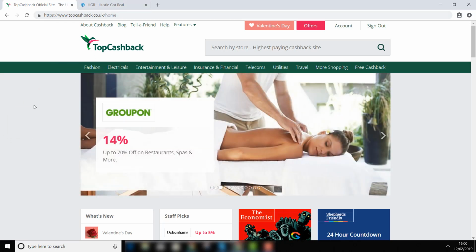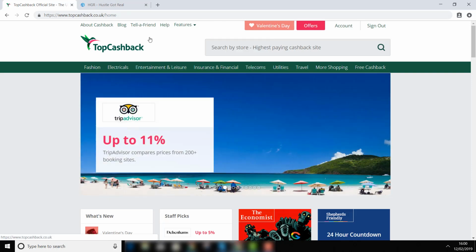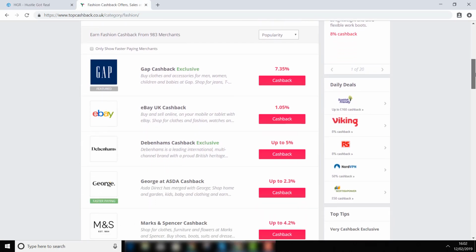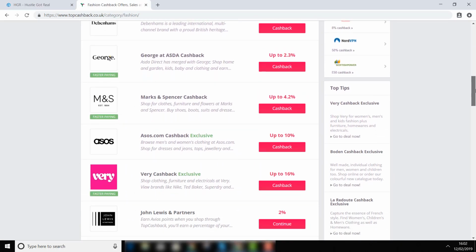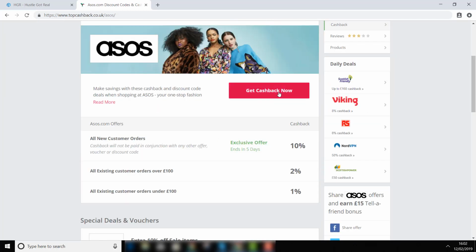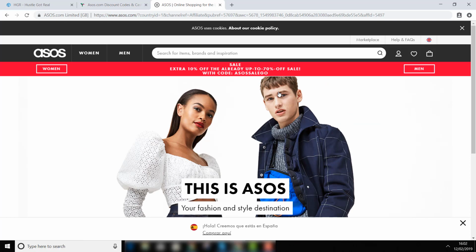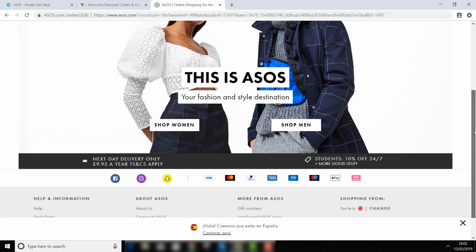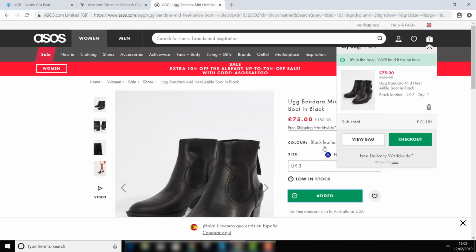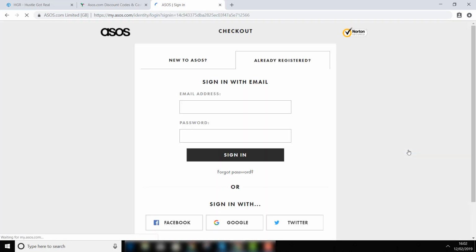The only thing you have to do in order to obtain your cashback is to create an account, and once you have signed in, you have to search for the suppliers that you want to use. And you have to select the source that you want to buy from. So ASOS, get cashback now. So once you are in the ASOS website, you have to do your purchase, for example. And buy it as usual.